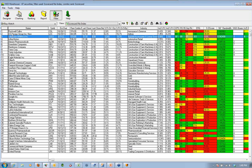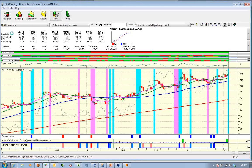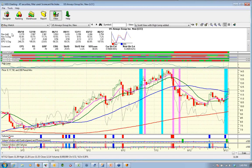I actually really like the pattern on U.S. Airways Group. And I'll show you one more thing, and then I'm going to say goodbye. One more thing after this. Love this chart. Big run up, rounded bottom, broke above the 50-day moving average after 2 pocket pivots and a kahuna. Everything turned green, makes money, growing.